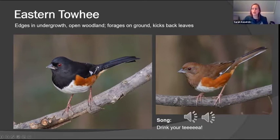The males are dramatic black on top. This bird used to be called the rufous-sided towhee, which helped describe its color a little bit more. Rufous is kind of a rusty brown red. They're black on top, white underneath, except for that bib of black. And then they have a red eye, and the females kind of replace the black for brown to blend in a little bit more. And they say, "Drink your tea."